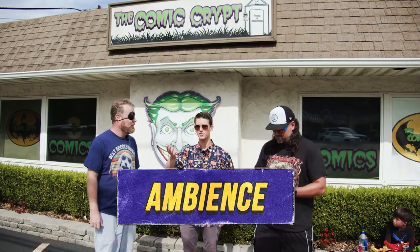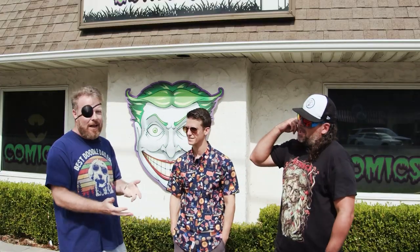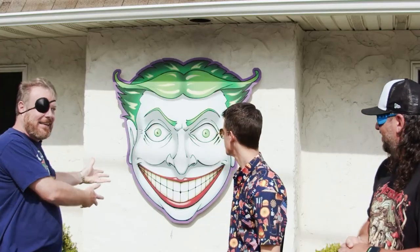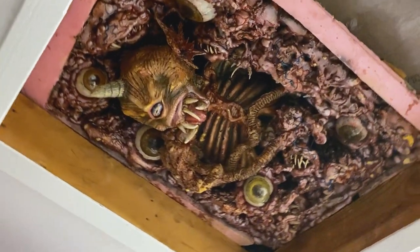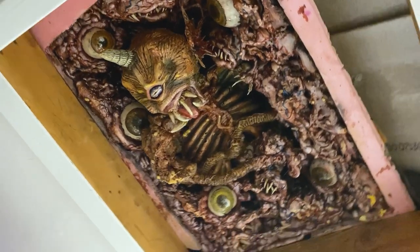It's wall-to-wall, floor-to-ceiling, cool stuff. Great ambiance, looks great. Keeping with that horror theme, you've got the Comic Crypt. Instead of Tilly, you've got Killy. And just inside, they've got a ceiling alien. We had a neighbor, Comics Plus, that was around for 27 years. And when they finally closed, they handed us their ceiling alien, which was quite the honor. Because they didn't give it to anyone else. They gave it to us.